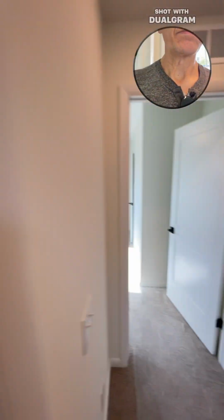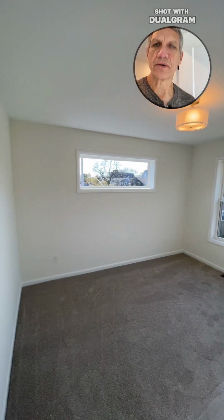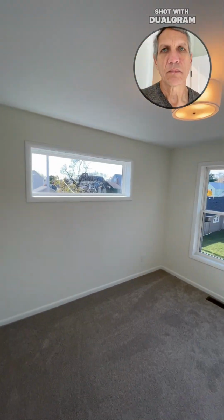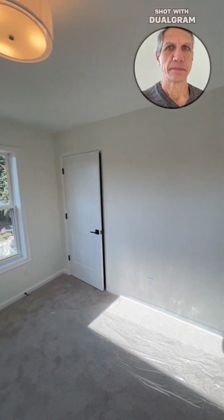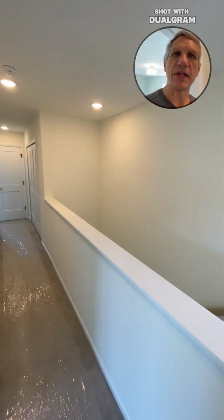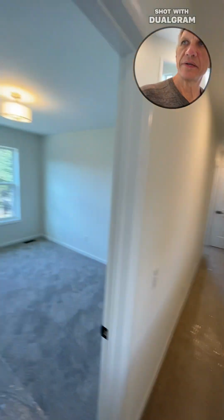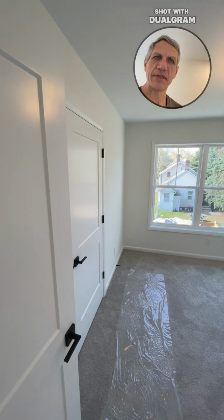Nice size room. But check this out. I mean, look at the light streaming in here. This is the back bedroom. I love it. So we got an open hallway here, so this gives you a lot of light, gives you a sense of space. It's the middle bedroom, probably the smallest, but still a good size. Both have closets, of course.